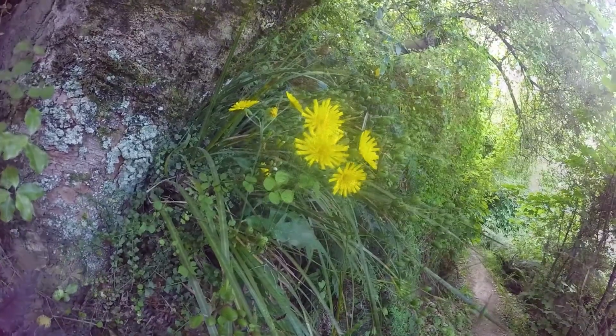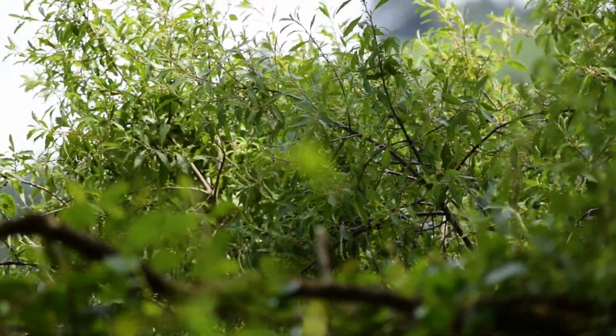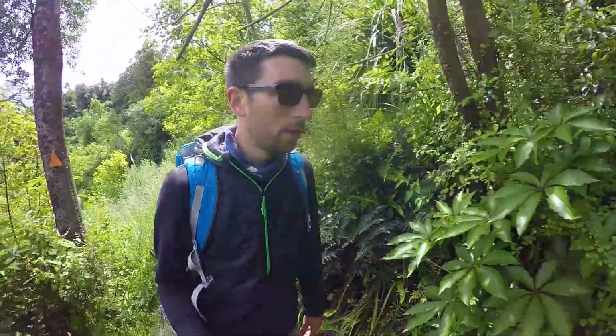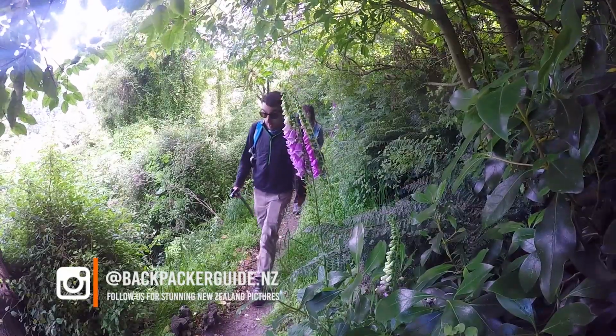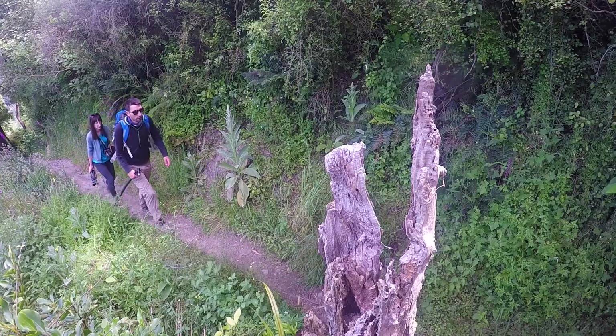Among all the awesome sights and picture opportunities, the trail itself is pretty adventurous. It's really rugged, it's very varied. On this single trail, we have all these routes to climb over. There's a lot of pebbled streams to cross and some muddy sections as well, but it still makes this track really awesome to do.